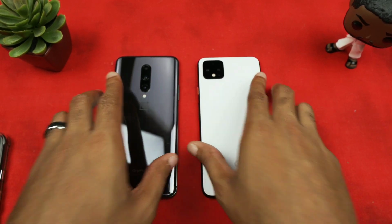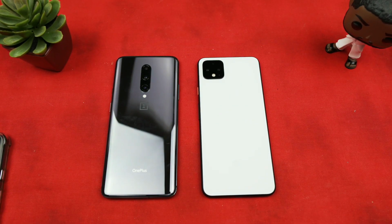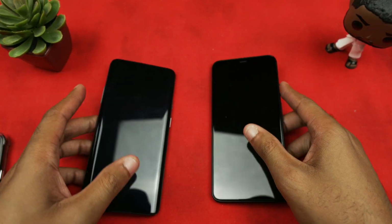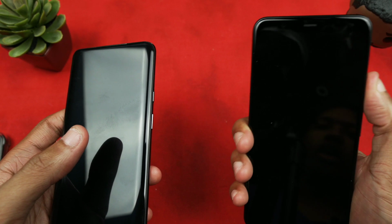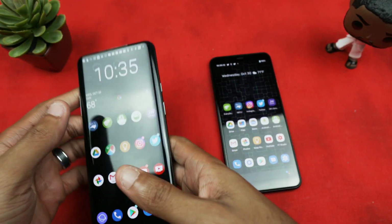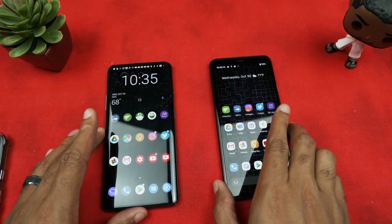Now, what else do they share? The 90 Hertz display. So both of these phones have 90 Hertz on them, but they also both display 90 Hertz in a different way.